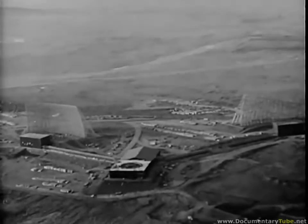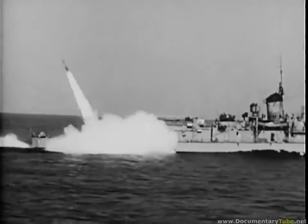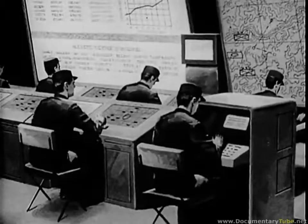Radar defense sentries will detect aggressor planes or missiles anywhere in the world and direct counter missiles to destroy them in flight. Our military commanders may observe enemy positions depicted in 3 dimensions on huge screens and direct offensive fire by guided weapons.